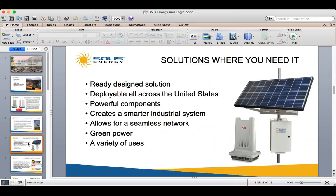So what we've teamed up here is the ABB Tropos 1410, pictured here, and one of our smaller solar power solutions that can actually cover the vast majority of the continental North America, not just the continental United States. It is a ready design solution that we know that we can deploy all across the United States, into southern Canada, into South and Central America as well, and it will work properly for your power needs, and it will still be an effective IT solution for your industrial applications.